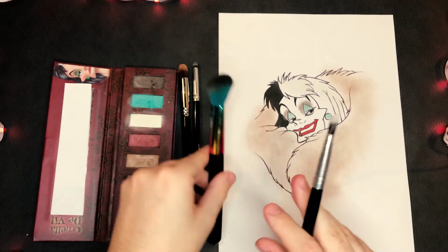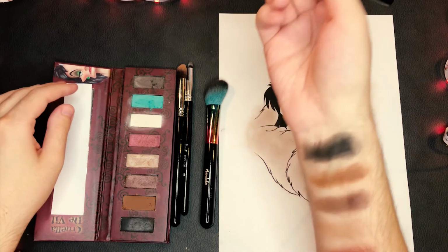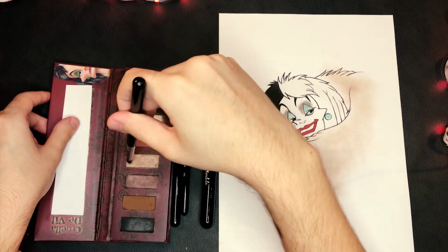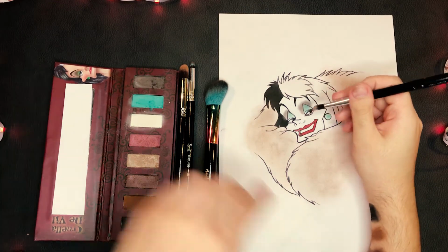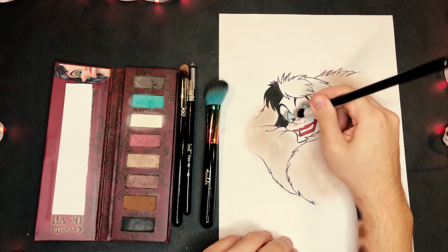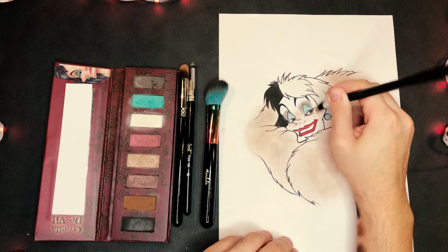Okay, I'm thinking what could I use for her skin? I think this sweat could be a good option. It's very shimmery, but you know, it's the closest one to her skin tone. And then we can use the cinnamon one. Oh, it's a little darker on the white paper. Okay.